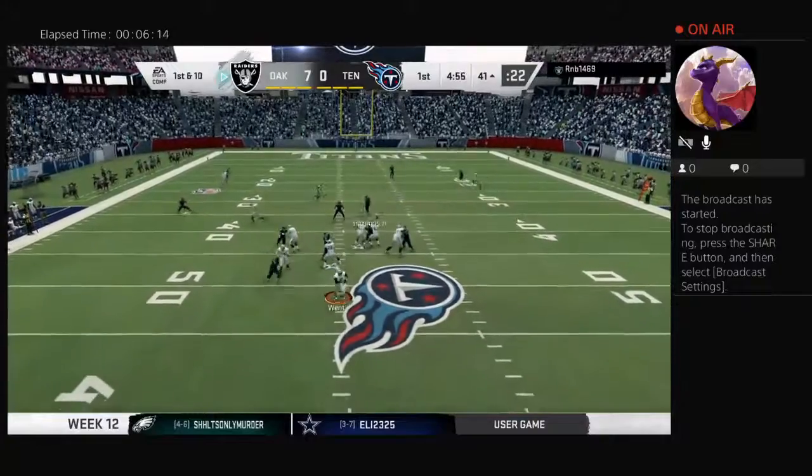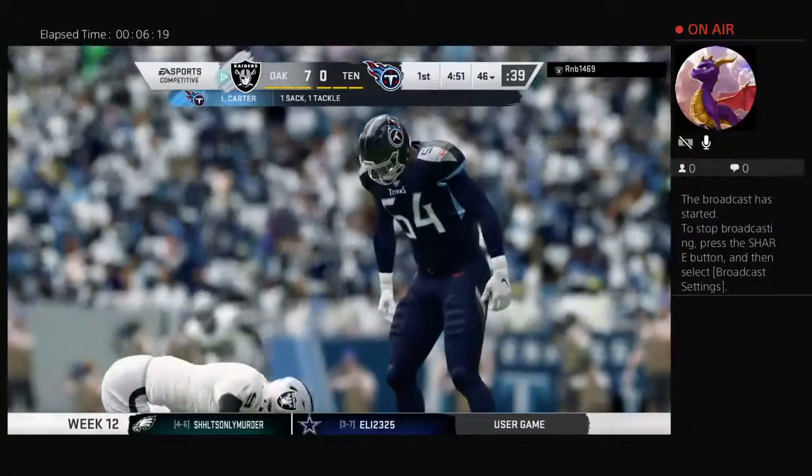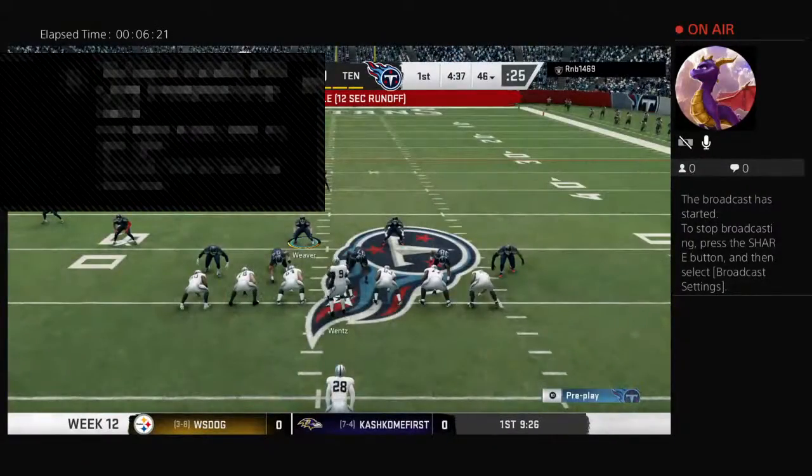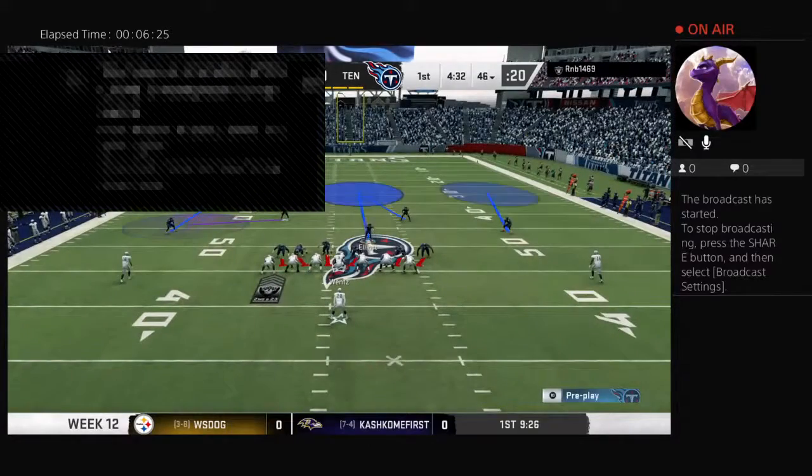Wentz now on first down. And a big loss here as he's taken down. Lorenzo Carter, he's the one to get him, and that is sack number 7 for him on the year.